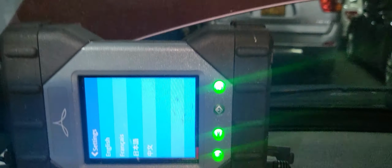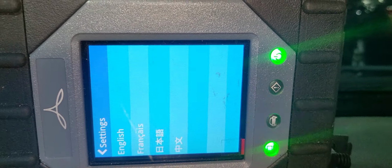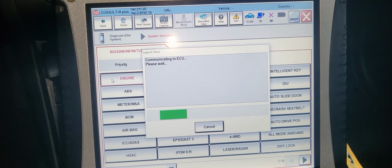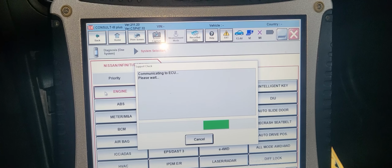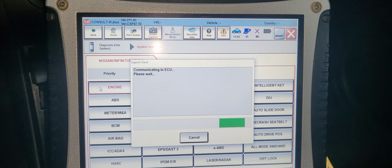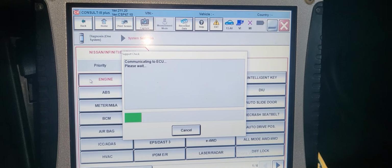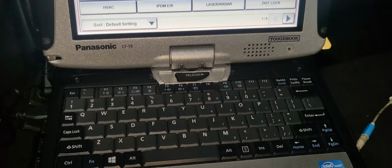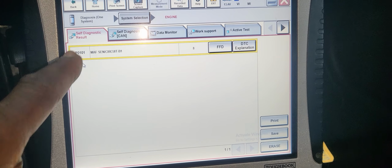but you have to have a subscription with Nissan. I'm using one of the approved Nissan interfaces, this one here as you see. It's a good one, and they call it Mitsubishi Renault Nissan software. Right now I'm trying to read the information to show you what code concerns this problem. This is the Consult 3 Plus software on a Panasonic CF19.